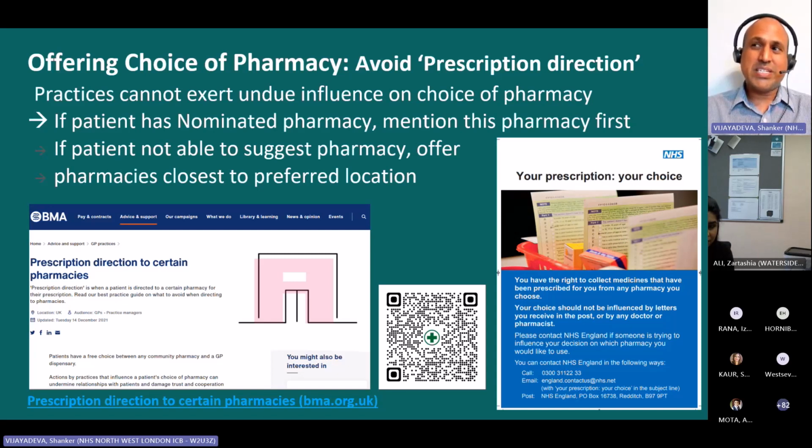They're all businesses. We're influential in general practice. We can influence these patients' decisions. We're not allowed to do that. So you should really generally suggest the one that they're nominated for already if they're set up for EPS. And if not, generally offer them the one that's closest to the preferred location. That will avoid any tension with pharmacies, and it follows professional guidance for general practice that this is an agreement. So just be careful about how you manage that choice and that selection.